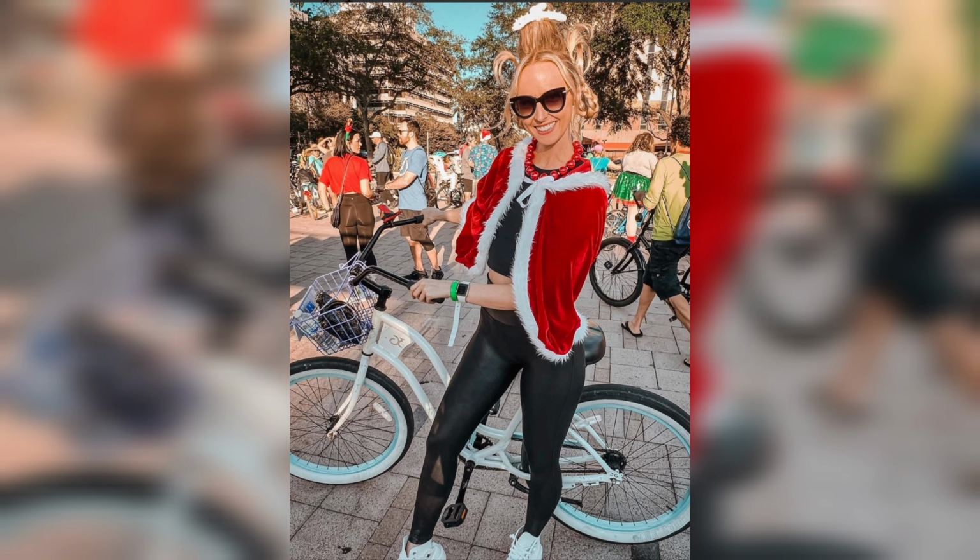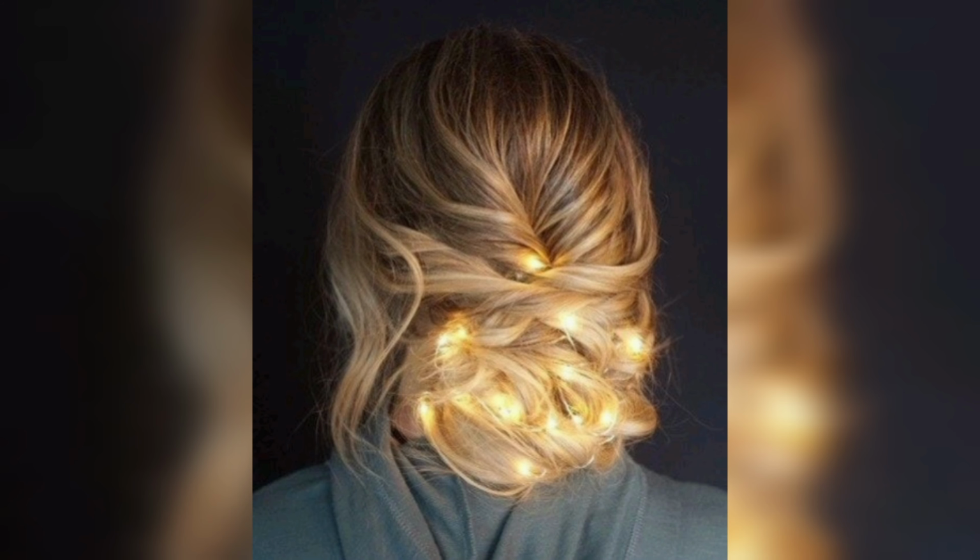A layered hairstyle is a versatile and popular choice among women. Known for its ability to add dimension, texture, and movement to the hair, this style involves cutting the hair at varying lengths, creating layers that frame the face and provide volume and depth throughout the hair.